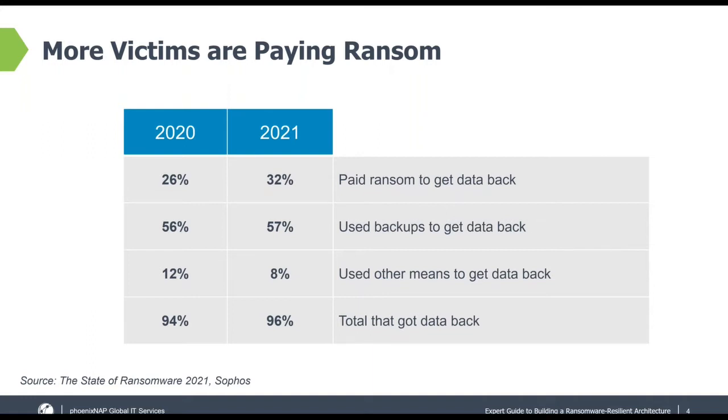Didn't test your backups, didn't find a place to store them that was immune from also being encrypted. And so Michael's going to talk a little bit more about that and what Veeam and phoenixNAP are doing to help in those types of situations.